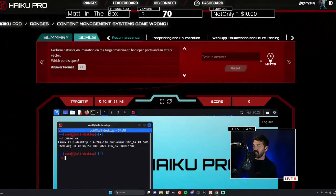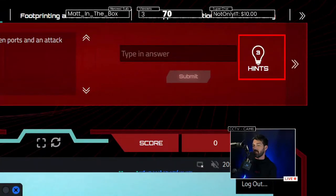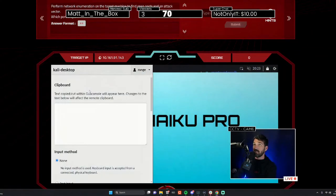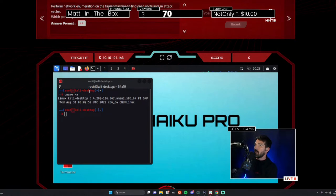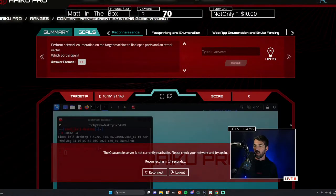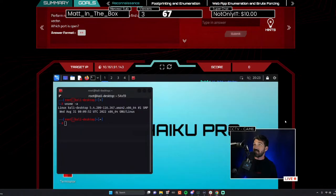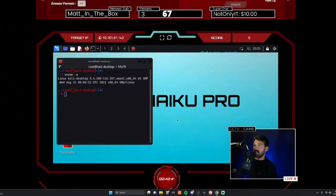Now, with CTFs, a lot of them will have hints here. You have an Apache Guacamole login screen. That's weird. They use Guacamole to be able to copy and paste through the VM from the host machine to the Kali. Do you see a target IP? I literally just was doing slides for Cyber 101, and I had a rolled-back Silk Road. Okay, so if you get this error, the Guacamole server is currently not reachable. Please check your network and try again. Just click reconnect. That's it. You'll be fine.